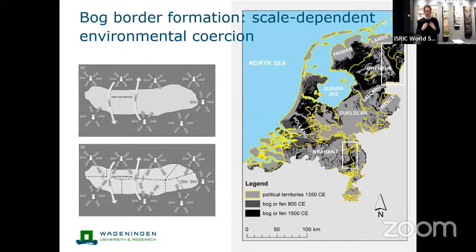We think that actually something close to environmental determinism may still have existed. But if you look at a regional scale, we don't think that idea is tenable. We can see in this map on the right-hand side late medieval borders between regional, political entities in the present-day Netherlands. And we can see how that correlates or seems to correlate with the old expansions of peatlands. Of course, we cannot prove any causality there, but we seem to see some correlation.